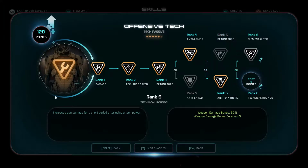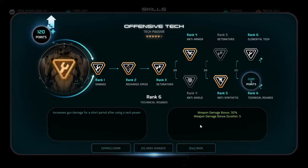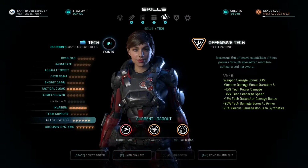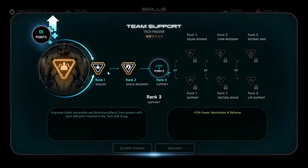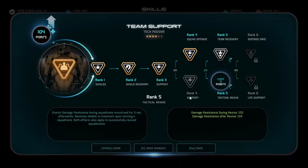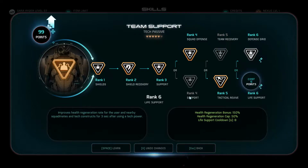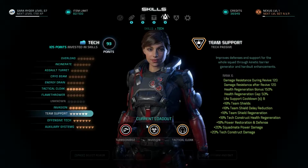I won't be using much detonators with this build, and I think it was elemental tech, right? No, it was technical rounds. Okay, good to know. Team support, it's always good. I don't remember which one of those I got, but hey, honestly, I think it was tactical revive and defense grid or life support. I think it was life support. Let's go with life support for now.